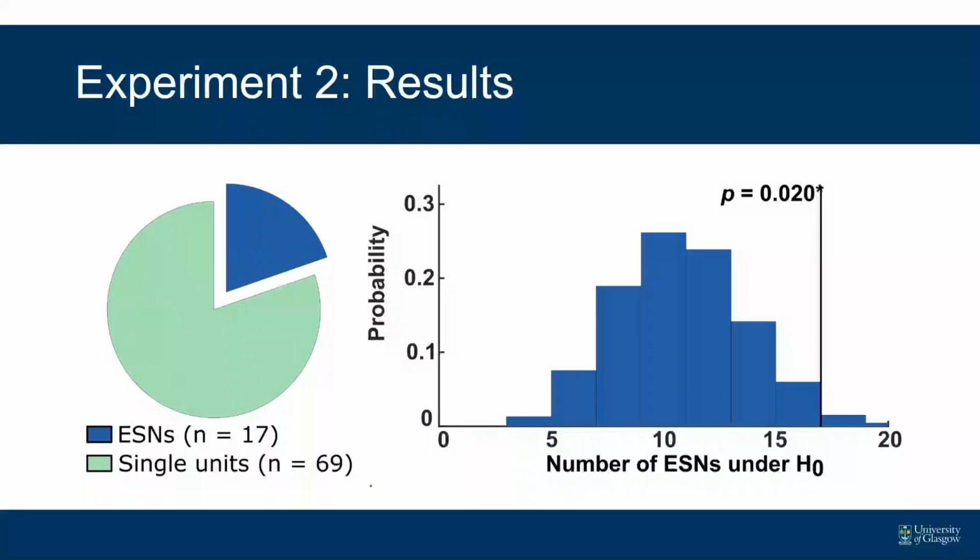And we still replicate in this independent data set our findings of a significant number of neurons that show this pattern. Now it's a little bit fewer than a fourth, as we had before. This might be because this data set is a little bit smaller, so there might be some natural variation there, or we might have missed a few of the concept neurons in the first data set. But however it may, we do find a significant number of those, so that made us quite happy.